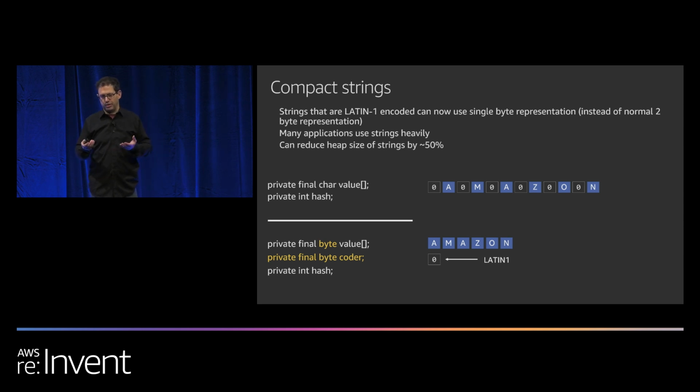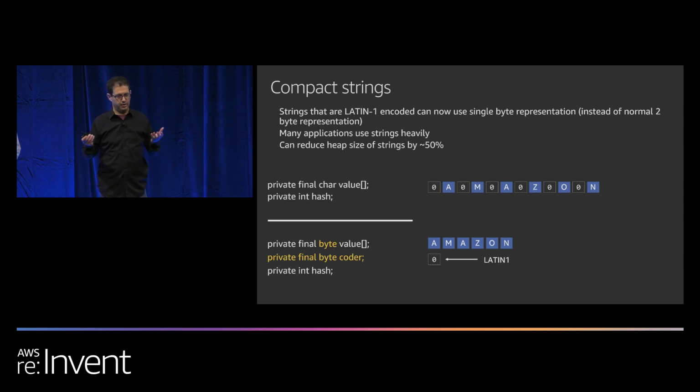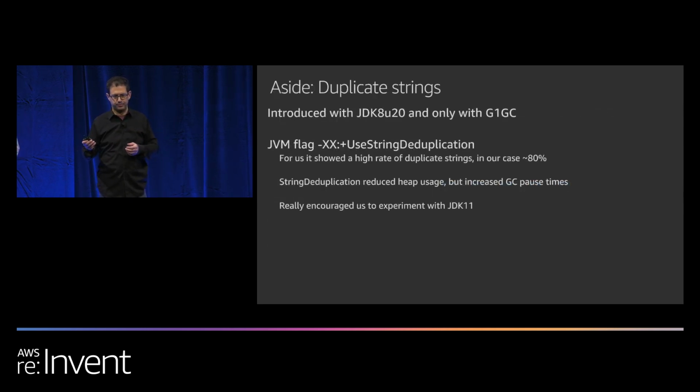So there's a good chance you can reduce your heap size, the part of it that uses string, by 50%. And all you have to do is upgrade. I want to take a sidestep to kind of convince you that this is something worth looking at. So anybody familiar with duplicate strings? Again, a few people. OK, this is a nice thing to try.